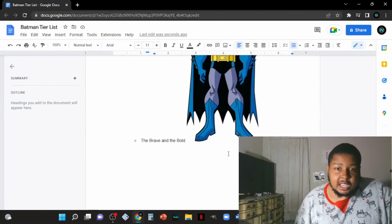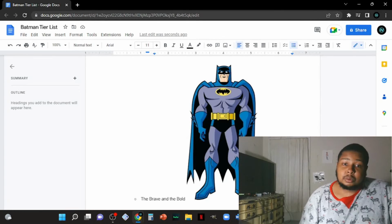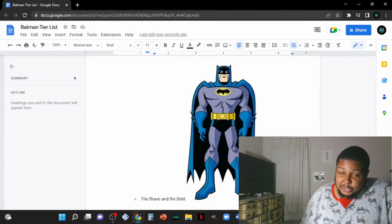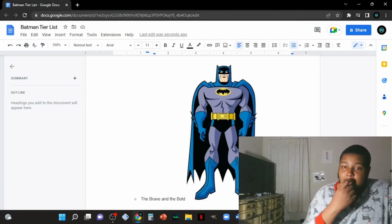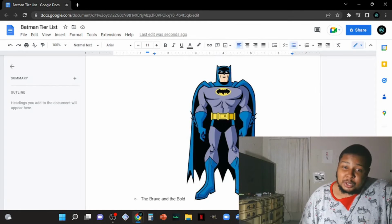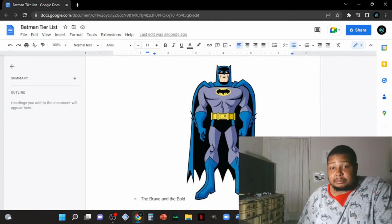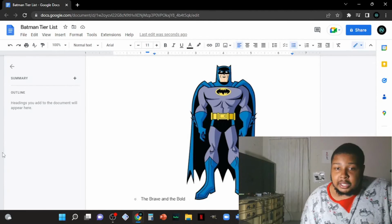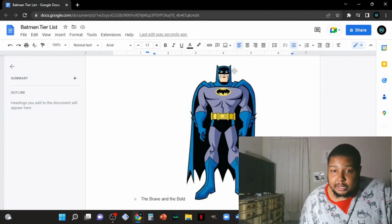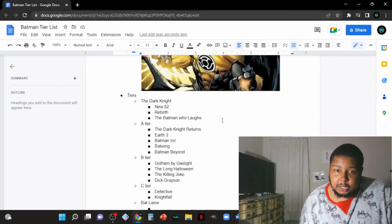Next up is The Brave and the Bold, and this is based off the TV show they had on Cartoon Network. But this one I think is pretty cool for the most part. It's definitely got the cartoony look to it. But I can't harp on it too much because it's more so made for a younger audience. But I do really like the designs for the most part. I do like the mix of blue and black and how it has that cartoony look to it. So I think I'll at least put it in B.